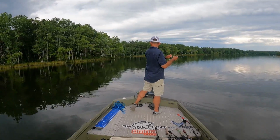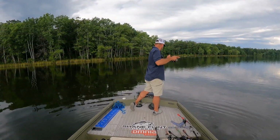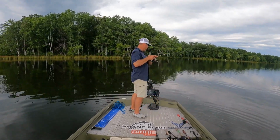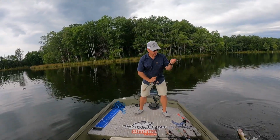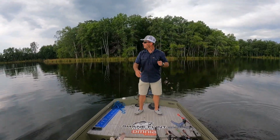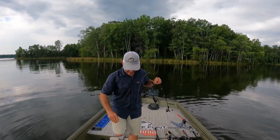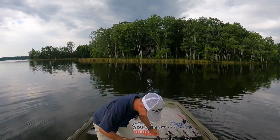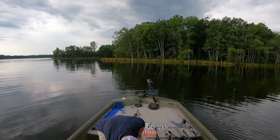There's one. Got some size to him. Whoa! Definitely got some size to him. Look at that. Big old slime rocket. Like that's a big bass, the way he slammed it.